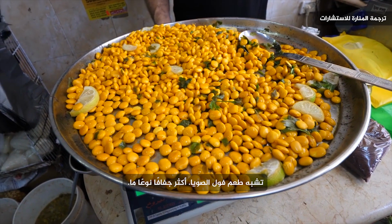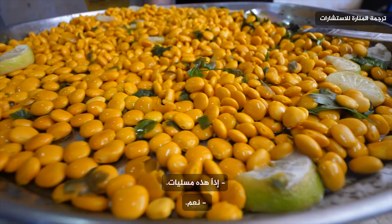Oh, it's almost like a soybean. You can put a little bit of salt and lime. So, it's very nice. So this is like a snack.